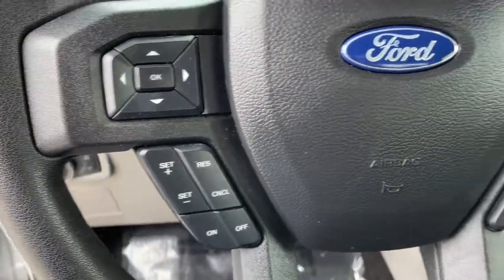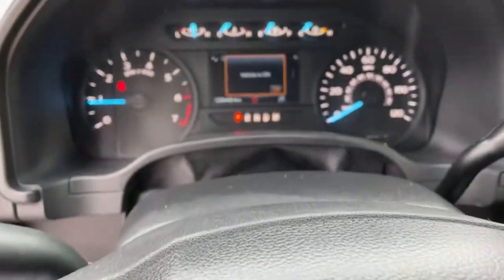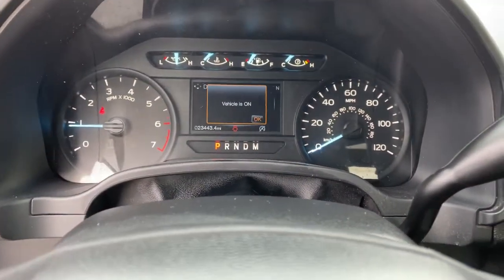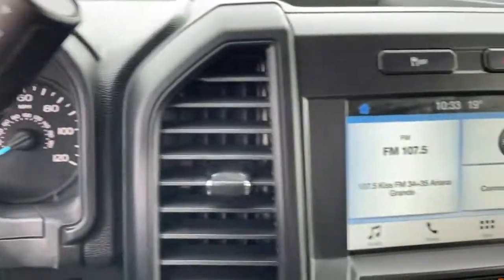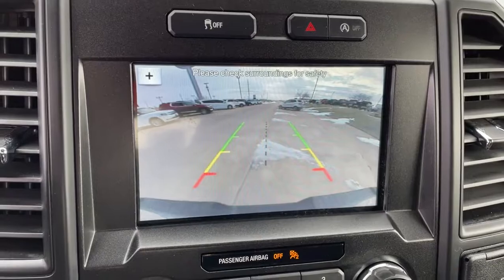These are just some of the great options this vehicle comes with: fog lamps, electronic stability control, aluminum wheels, cruise control, four-wheel disc brakes, power steering. Get more out of a light-duty pickup than you ever thought possible.